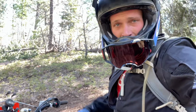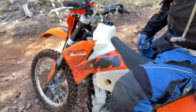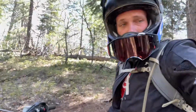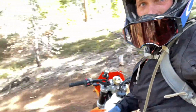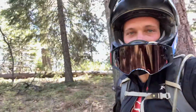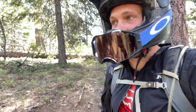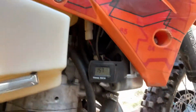What's happening? I got this 2006 525 XC, and it's a great bike. And as you can see, we're in some pretty tight wooded trail riding situation. I was just in some thick stuff, and I was not going very fast, working the clutch a lot, and I just turned the bike off.